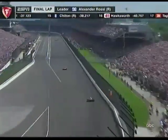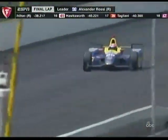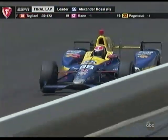Carlos Munoz charging. Alexander Rossi into turn number 4 on fumes. Alexander Rossi for the final time exits turn number 4. Here he comes, Mark James. He may have to coast it across the finish line. Alexander Rossi almost rolling to a dead stop. Twin checkers are out, and the rookie will win the 100th Indianapolis 500-mile race.